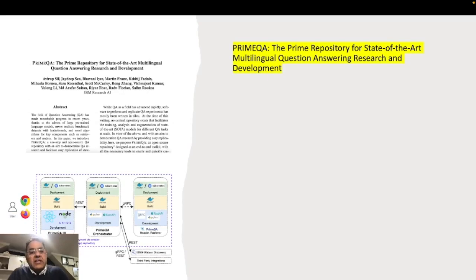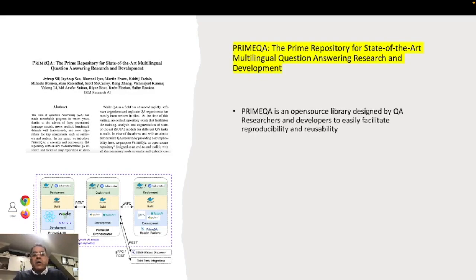Okay, so let's look at the next research paper. Now this is titled PrimeQA, the Prime Repository for State-of-the-Art Multilingual Question Answering Research and Development. Now, PrimeQA is an open source library that has been designed by QA researchers and developers to easily facilitate reproducibility and reusability. Now, this has been developed by IBM Research AI.